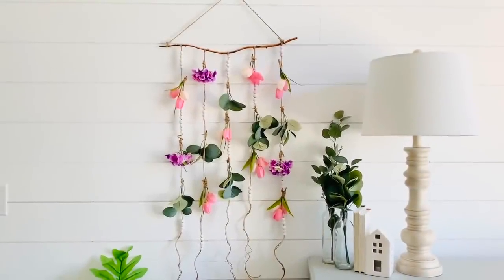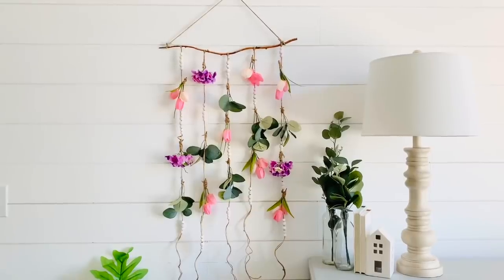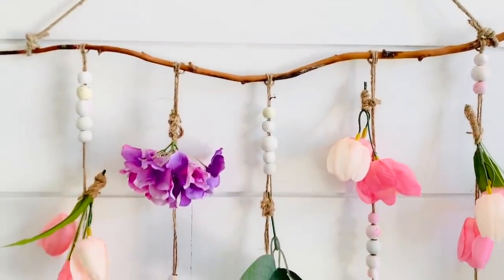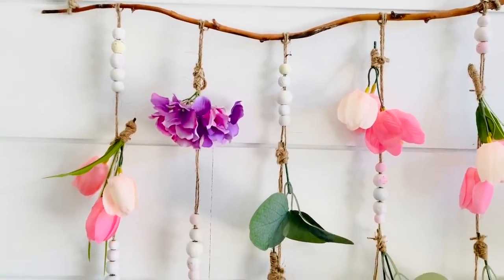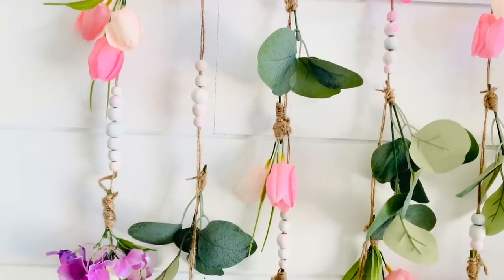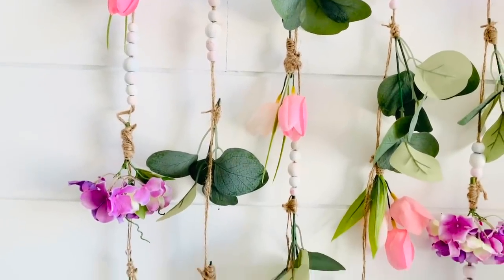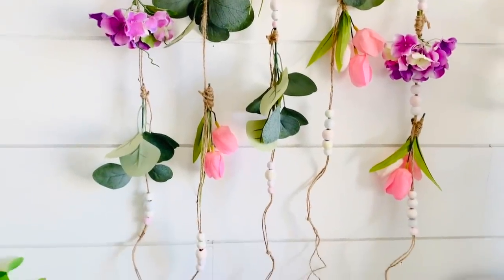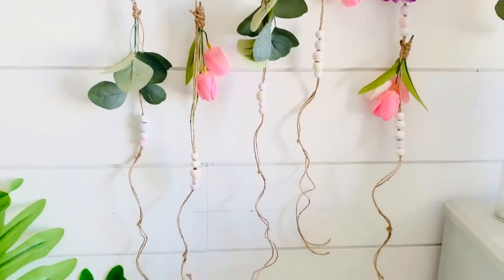And I think it is so stinking sweet. And I love it because my favorite flower is the hydrangea and my favorite color is purple. And Olivia is known for her pink tulips that she uses in a lot of her DIYs. So this is just a sweet friendship piece that has both me and Olivia incorporated into one cutie patootie piece.